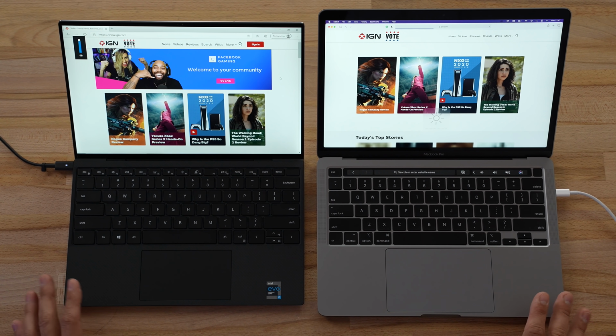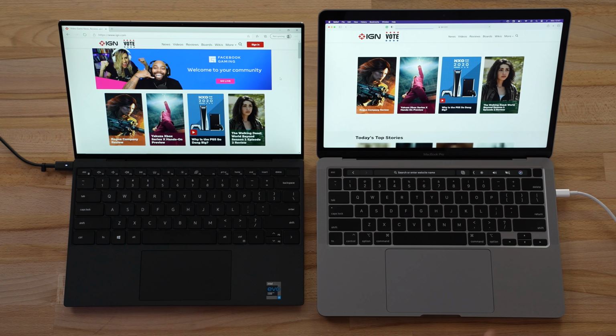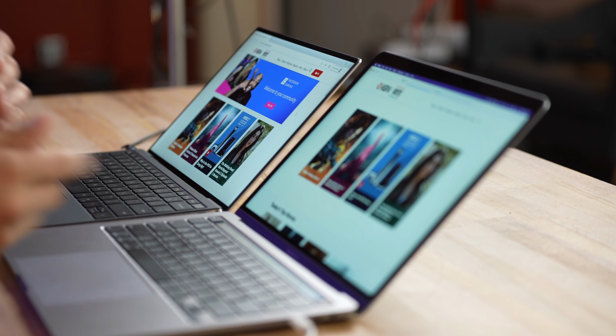Now, as far as brightness, I went ahead and maxed out both of these, and they look very similar, at least from the standard usage angle. They're both at 500 nits, which is awesome. I'm glad Dell stepped up their displays. Really nice to look at in brighter environments. Now, off axis, Vadim's camera angle, he's saying that the Dell actually looks better than the MacBook Pro.